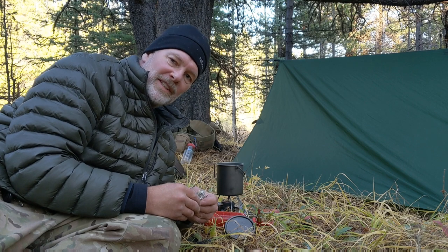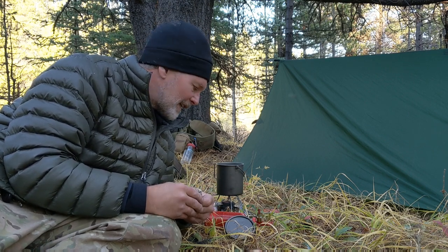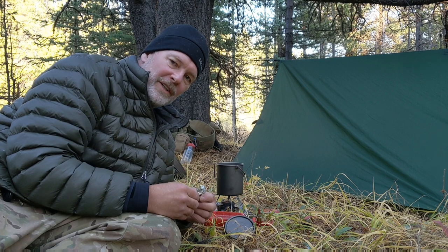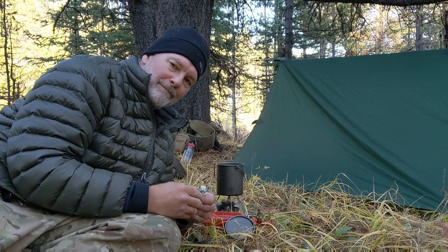So that grouse was a pretty good sized lunch on the trail today, and it really wasn't that long ago, about 4 hours. It's 6 o'clock now. So I think I'm just gonna heat some water here, put in about half a beef bouillon cube, and have a little bit of a light broth for dinner.